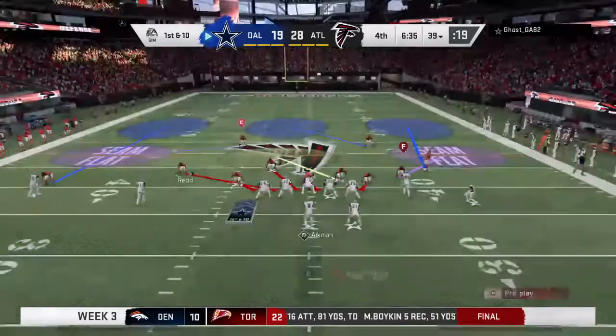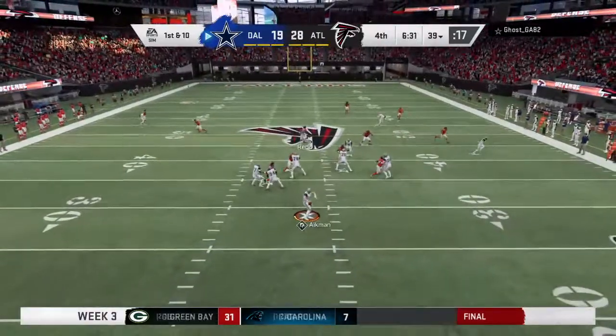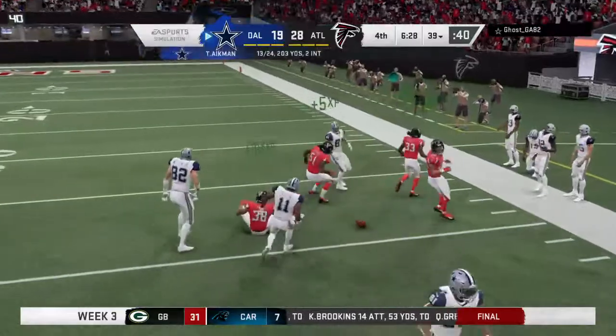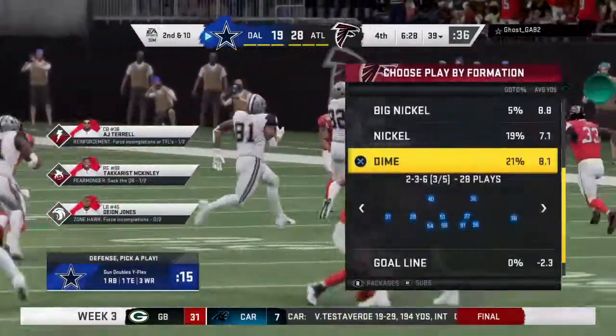Hey, check Mike 45. Looking to pass, Aikman on first down. And that is incomplete. He couldn't hold on through the contact. Brings up second down.